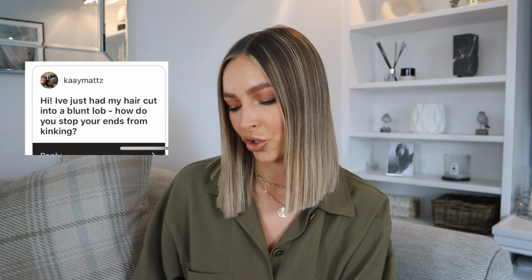How do you keep your hair straight and stop your ends from kinking? Couple of tips when it comes to straightening your hair and making sure it stays straight. Section your hair before you straighten it. So I always split my hair into the top layer and bottom layer. I'll tie the top layer out the way, straighten the bottom half, and then straighten the top.